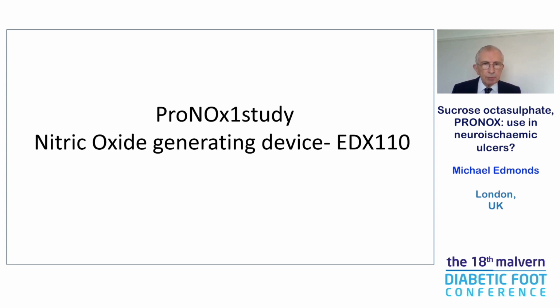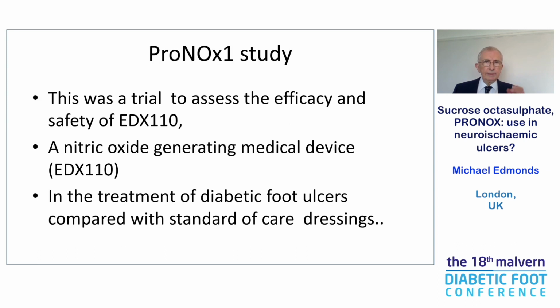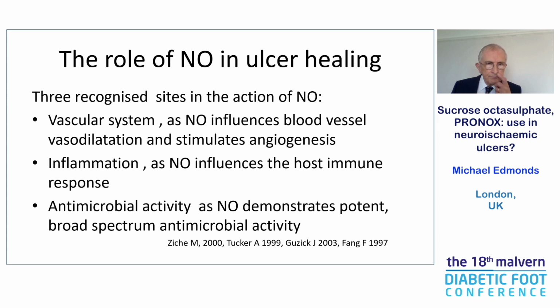I'm now going on to the PRONOX study, nitric oxide generating device, EDX110. And this was a trial to assess the efficacy and safety of EDX110. Nitric oxide generating device was used in the treatment of diabetic foot ulcers compared with standard of care dressings.